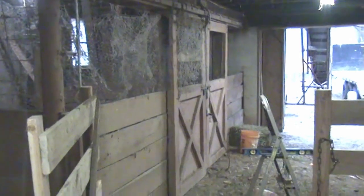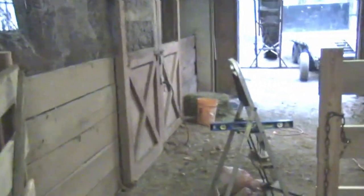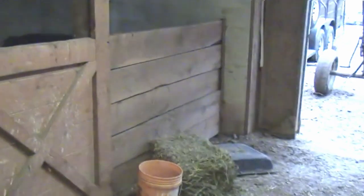And I've got a calf that is under the weather. He's doing a lot better. He's eating again, and all of his bodily functions. I call him Ferdinand the Third.